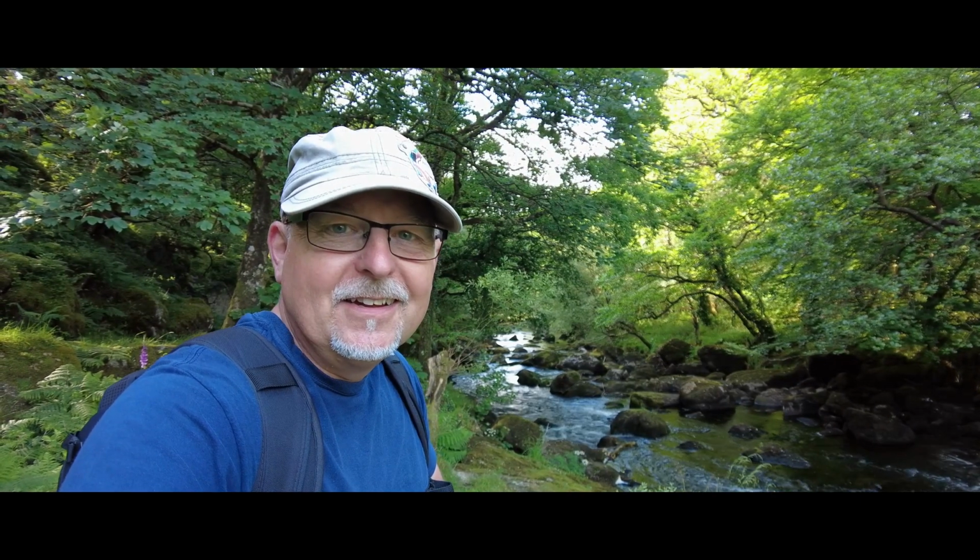A couple of weeks ago I tried to walk down to Luckey Tor across the moor through the boulder field, and if you watch the video you'll know that was quite a difficult route. Well, one of my followers who watched the video decided to send me a map. Thank you very much, Heather. So I now have a route to Luckey Tor along the river, showing me where all the difficult parts are.